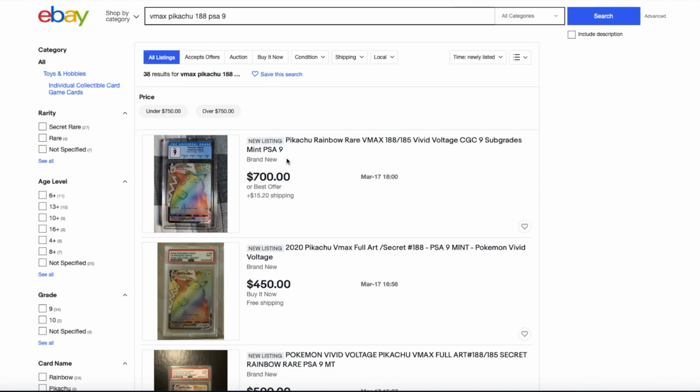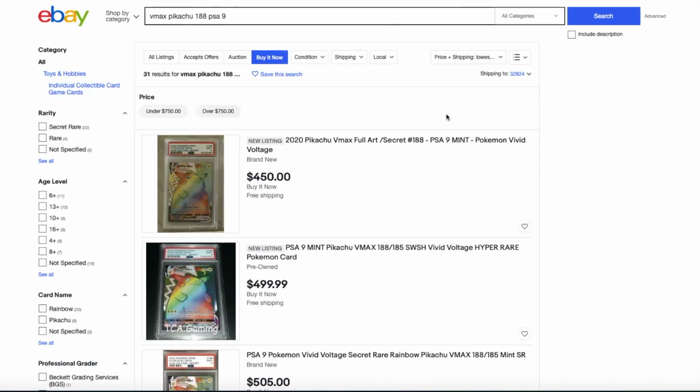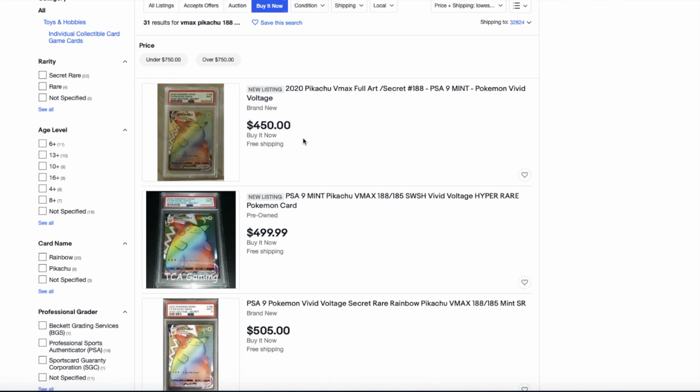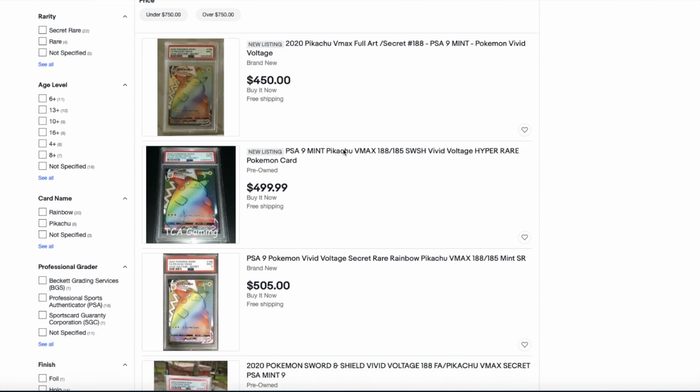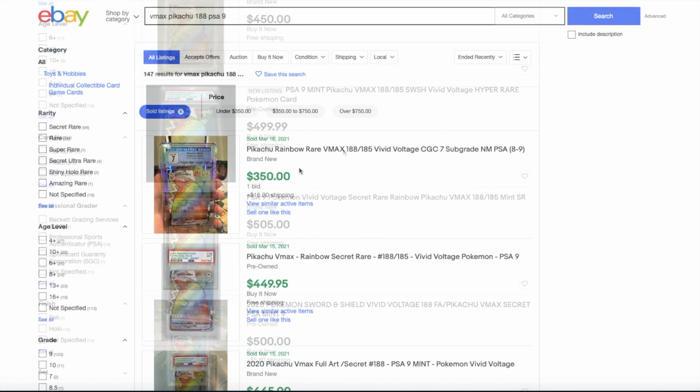This is number 188, the hyper rare version. So let's start with PSA 9's asking price on the market. So buy it now's, price plus shipping, lowest first. And the first one here is $450, newly listed, so that's pretty cool. So $450, they're trying to undercut the market, it looks like. There's one right under it for $499.99, and one right under that for $505. This card is super popular, so that list just goes on and on. There's tons of examples of it, which is great for this experiment. Lots and lots of data. So let's see what it actually sold for.